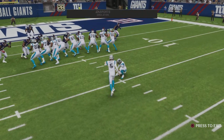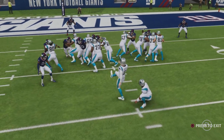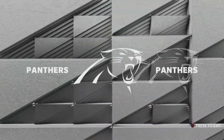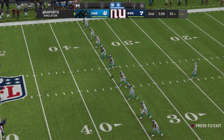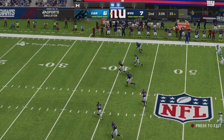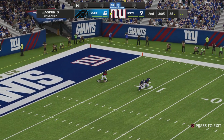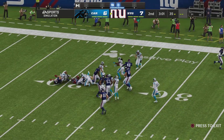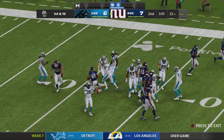Gonzalez's kick is good. And they'll get it back within a point at 7-6. No problems in the field goal department so far. He's 2 for 2. Pretty reliable here in this game, isn't he? And to me, that bodes well for them. If they need him late in the game, his confidence should be sky high. Taken in at the 3. And he's up past the 20 to the 22-yard line.